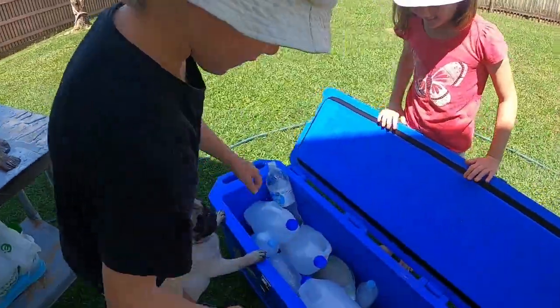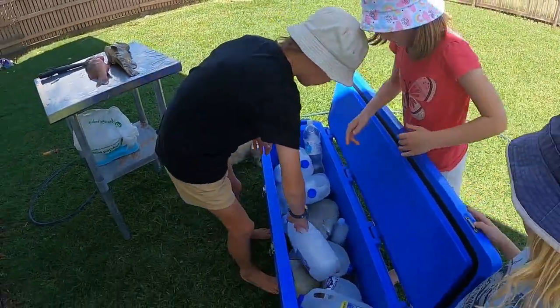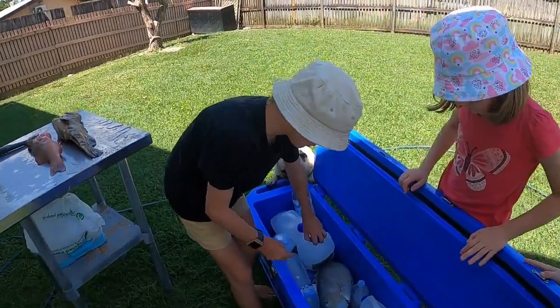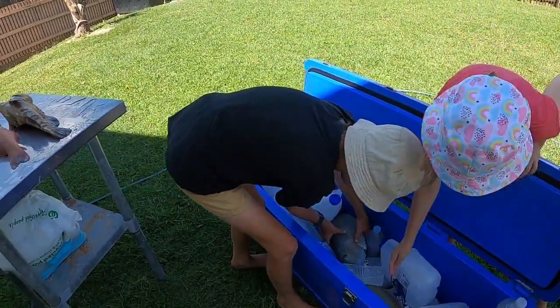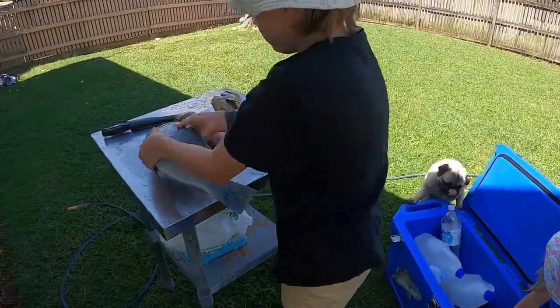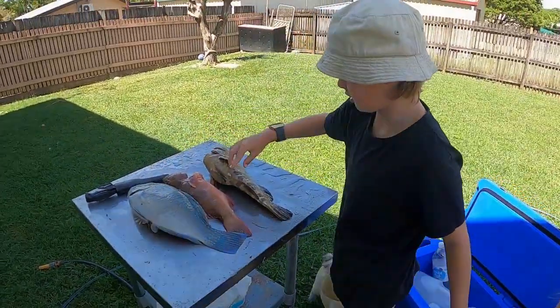Okay. And this is one of the Louis. This one here, I think, was my dad's bluey, the biggest bluey. That one was my first bluey. So it's just these three for now.